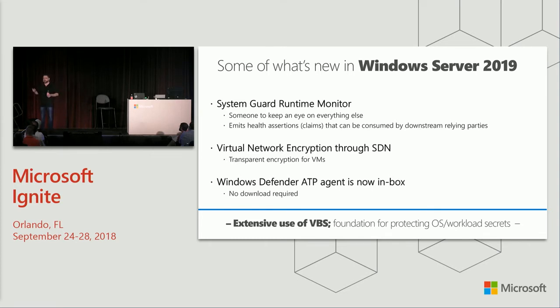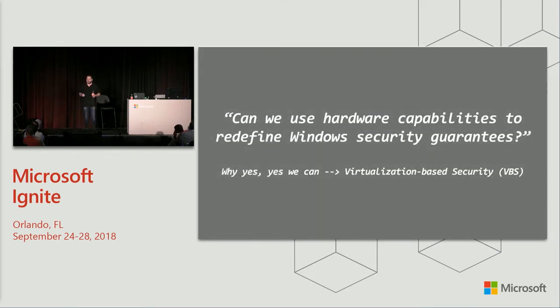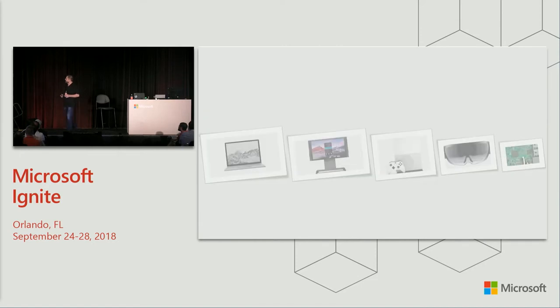So take a look at this. Look it up on the internet. There's a nice blog. I've got the blog documented in here as well. It'll give you an idea of how this stuff works. So can we use hardware capabilities to redefine the Windows security guarantees? Yes, absolutely we can. Take a look at what we've got here then.